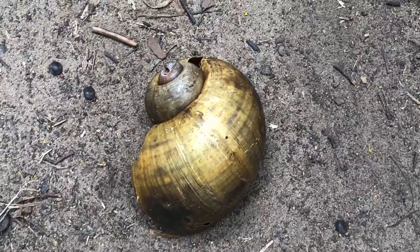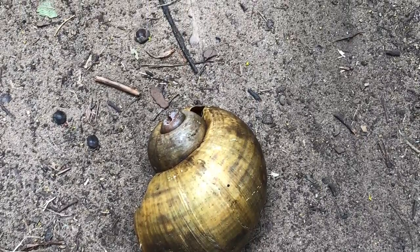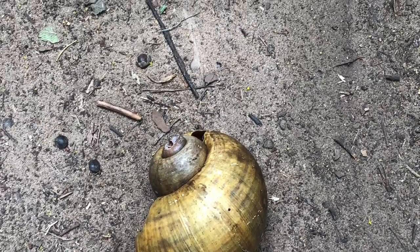This is a really large snail found in Texas called an apple snail, and it's about the size of the palm of my hand. Yuck, it looks like someone put their chewing gum on the pillar, but those big pink clusters are actually snail eggs, and the snails lay them above the waterline so fish don't eat them.